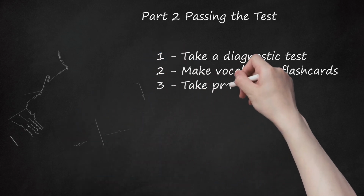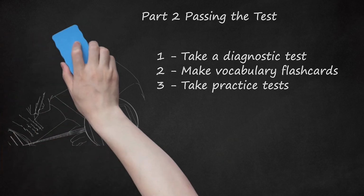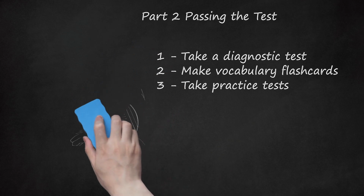3. Take practice tests. Practice exams will give you a good idea of how much progress you are making in your studying. You can find practice exams online or in test prep books. As you continue in your studying, take practice tests to make sure you are improving. Take a practice test every 2 weeks to monitor your progress.